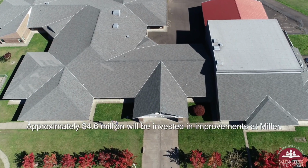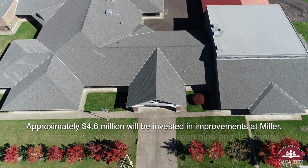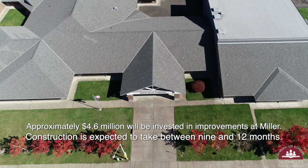Approximately $4.6 million will be invested in improvements at Miller. Construction is expected to take between 9 and 12 months.